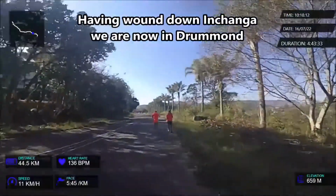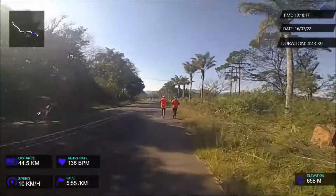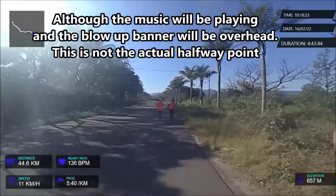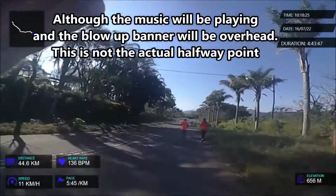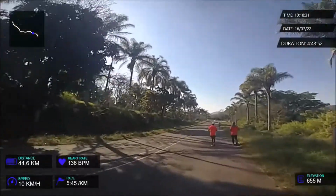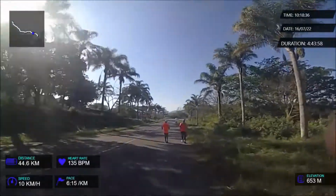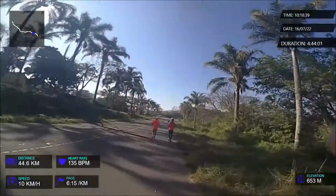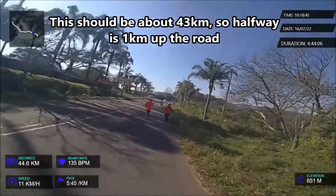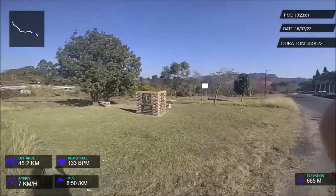So Drummond now, and although the halfway circus will be here with all the music and everything, you would have been able to hear the music coming downhill. This isn't actual halfway distance, so we ran off today along the old Comrades Route. The freeway's obviously not available to us today, and we just passed 44. On Comrades Day it'll be around about 43 k's run here, so still 47 to go. It's not actually halfway. Now lying to 1 kilometre up the road.